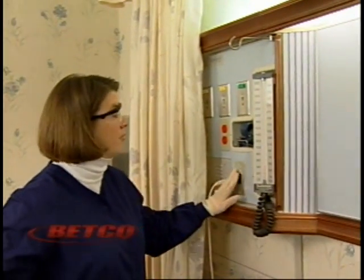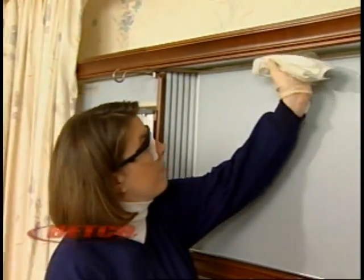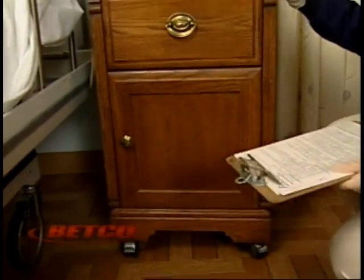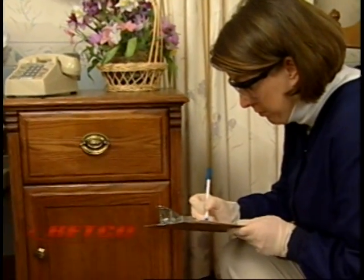Before cleaning the overbed light, turn the lamp off. Damp wipe using a disinfectant and a clean cloth. Report any burned out bulbs or any other visible problems, such as broken furniture or damaged fixtures, to maintenance.